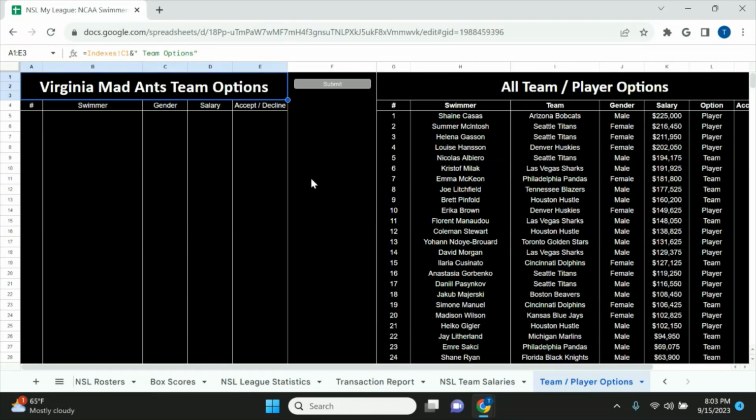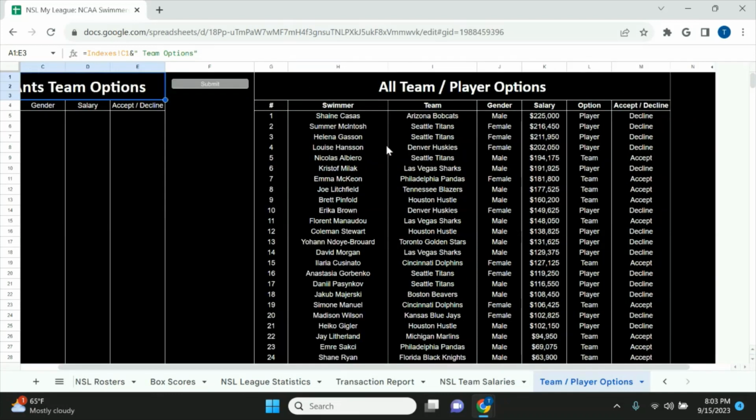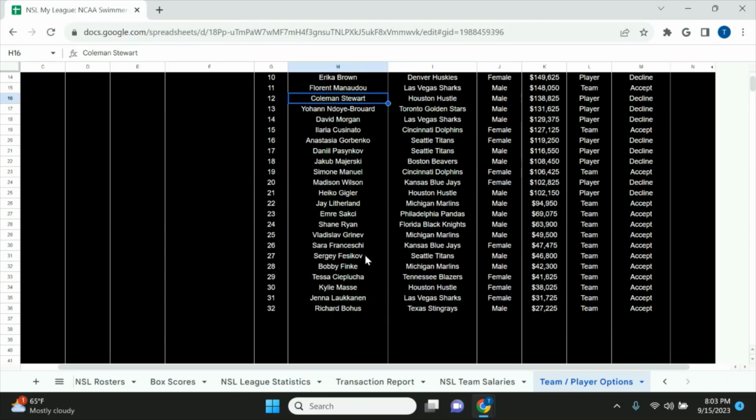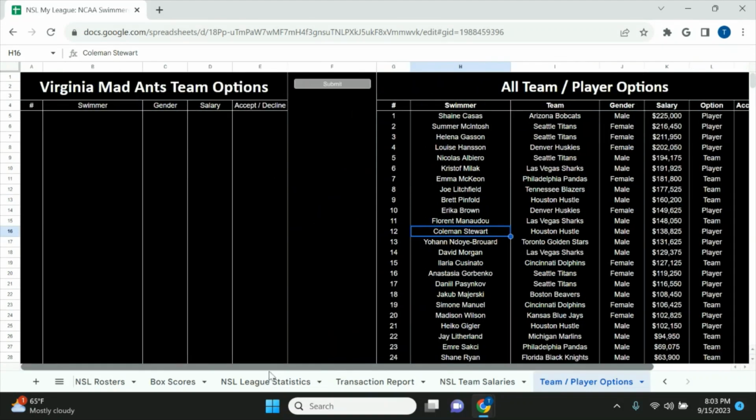Alright, then team and player options. We have no one to retain for team options, and looking at all the other teams, we have Shane Cassis, who we can possibly get. He declines his option. Luis Hansen went to USC. Albiera accepted his team option. Erica Brown we can try to get. Coleman Stewart declines. Simone Manuel accepts her deal, so we can't get her. There are a lot of interesting names in here, even though all the team options are kind of accepted, so maybe not that many options.